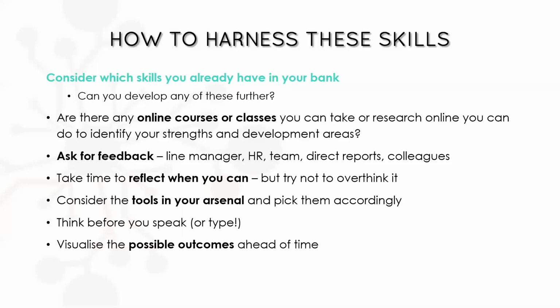Visualize the possible outcomes ahead of time, and what you would like the outcome to be. If you've got to have a difficult conversation with someone you manage or with your manager, visualize it and think about the best approach to take. Is it better that I go to them and say, listen, there's a bit of a problem, this is it, what do you think we should do? Or is it better to go in and say, there's a bit of a problem, however, I've thought about the possible scenarios and approaches we can take. The first is this, second is that, the third is that. What do you think works better? There's different ways of doing it.